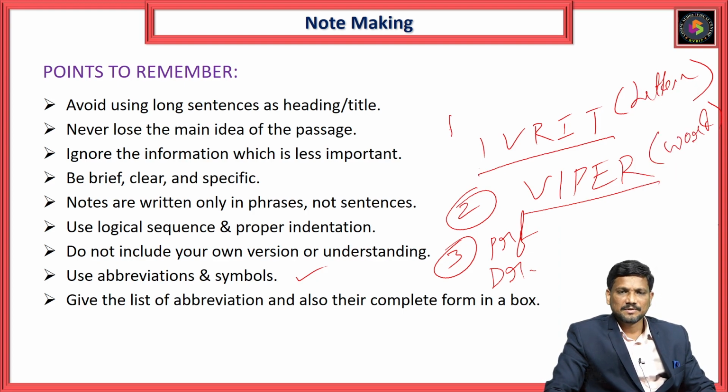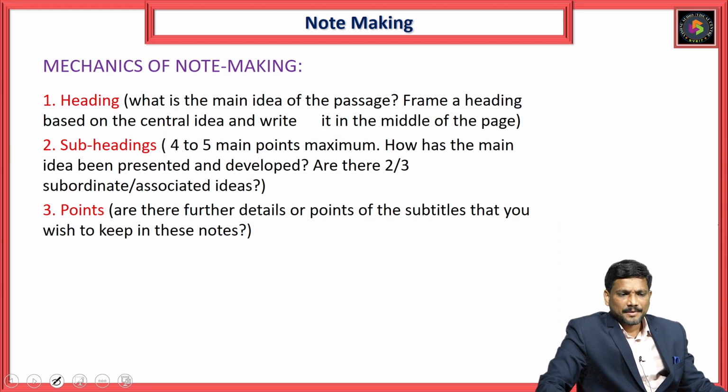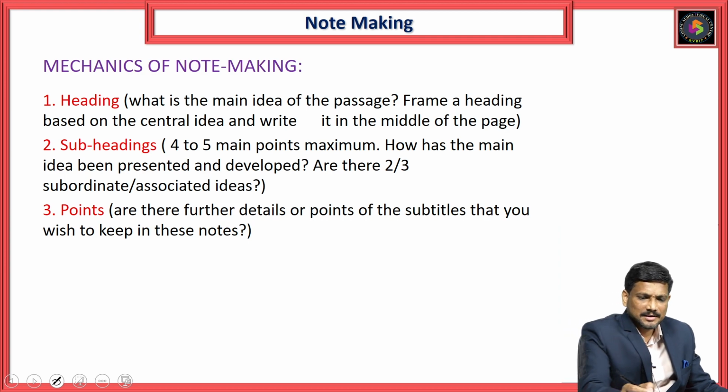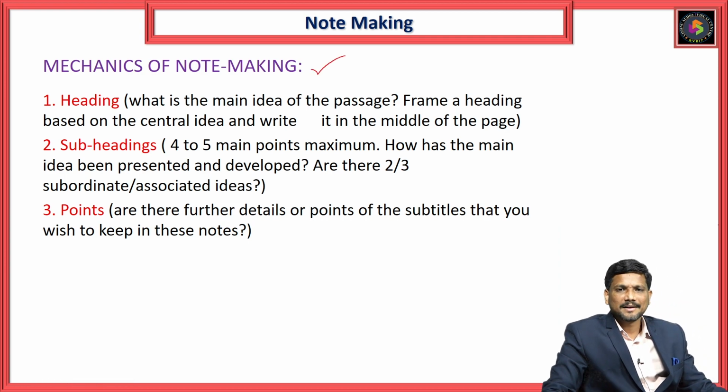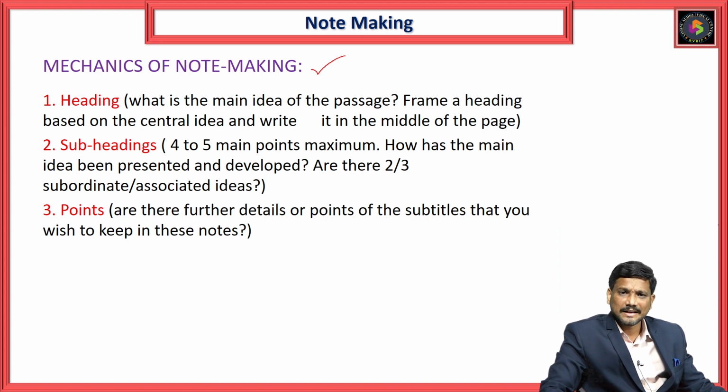These are the points which we have to remember while note making. While making notes, you need to follow some very important headline mechanisms. So here we will discuss the mechanics of note making. What are the important points we need to follow? What are the techniques we need to follow while making notes?